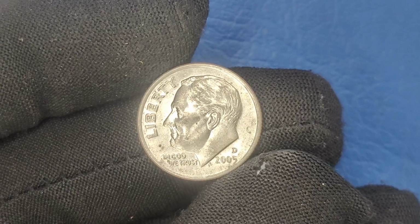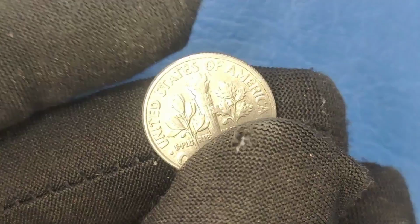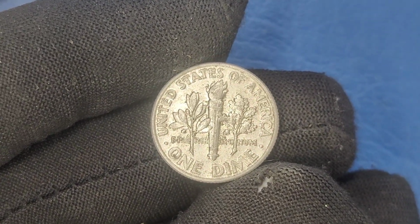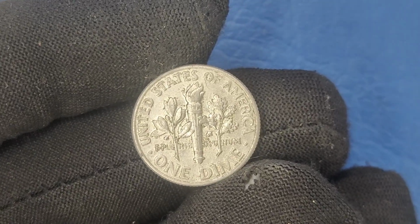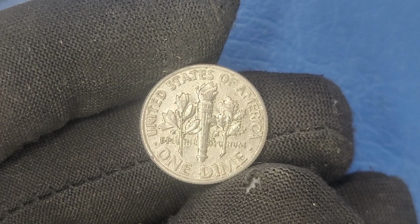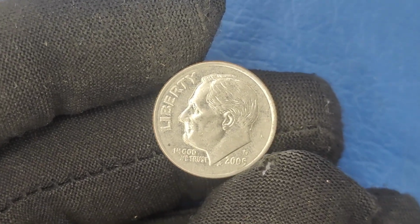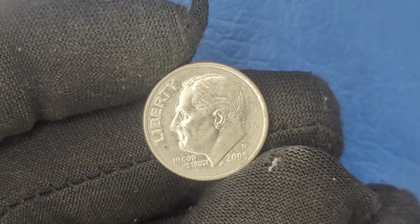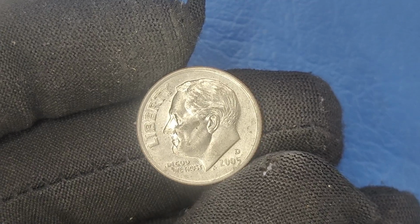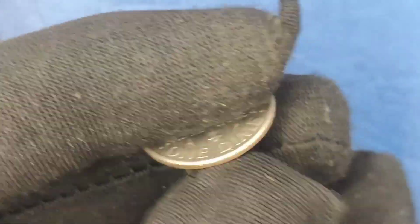If you think you've found a 2005 dime with this rare error, it's important to have it authenticated by a professional. Reputable grading services like PCGS or NGC can confirm whether your coin is the real deal and assign it a grade based on its condition. Once authenticated, you can choose to sell the coin at auction or through a private sale. Even if you don't find a $1 million dime, checking your change can still be worth it. Many coins with smaller errors or unusual features can sell for hundreds or even thousands of dollars.